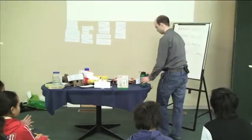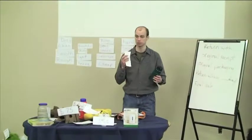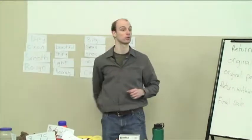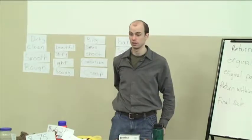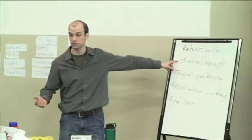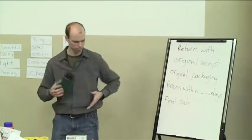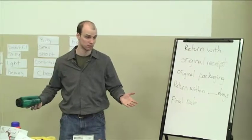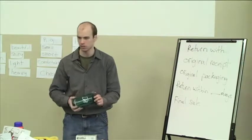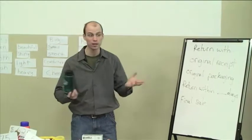Okay? So if I bought this water bottle, and this is the receipt here, and I say, I don't need the receipt, throw it away. Now I have a problem. If it says return with original receipt, I have this, but no receipt. Can I return this and get a new one? No. Why not? You broke the receipt. I broke the receipt. That's right. I don't have the receipt.